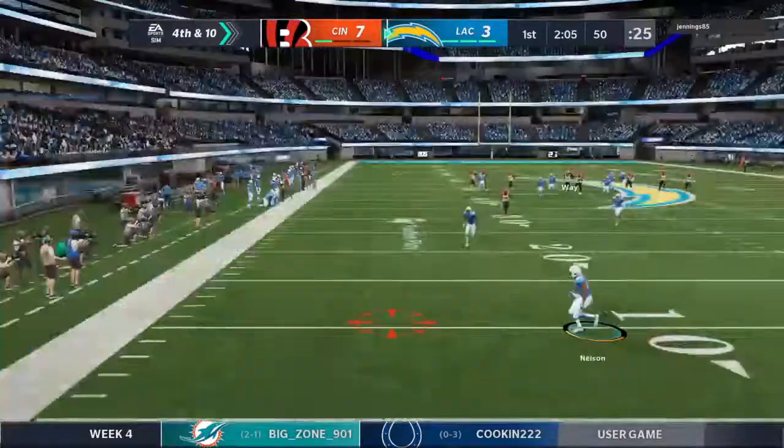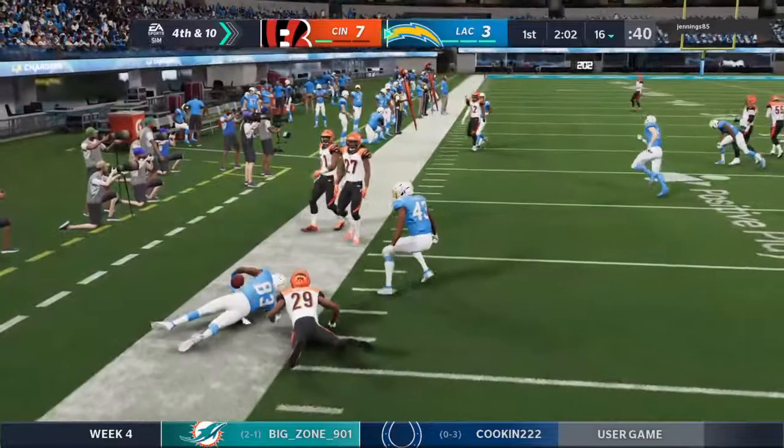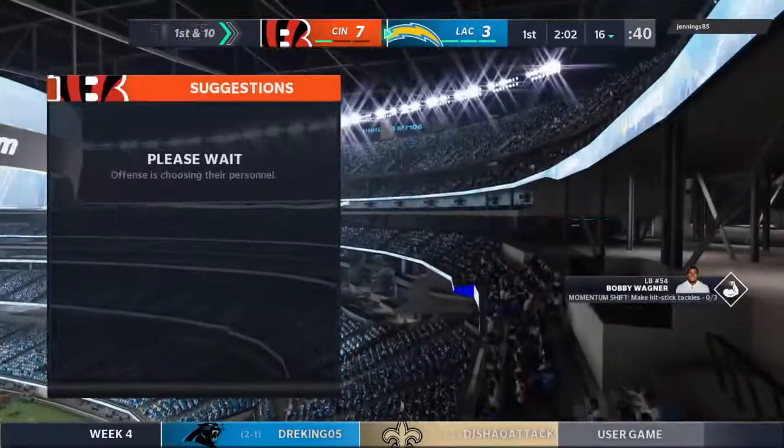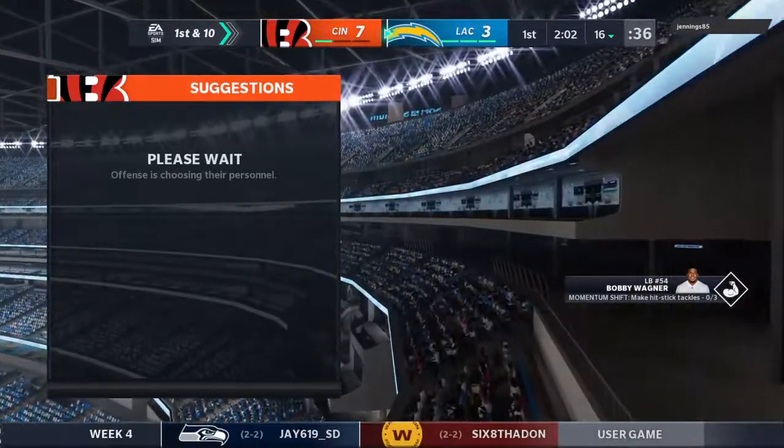Only 2 punts for him last week in the loss as he gets this one away. 35 yards that time on the punt. And it'll be Charger football here as they take over.